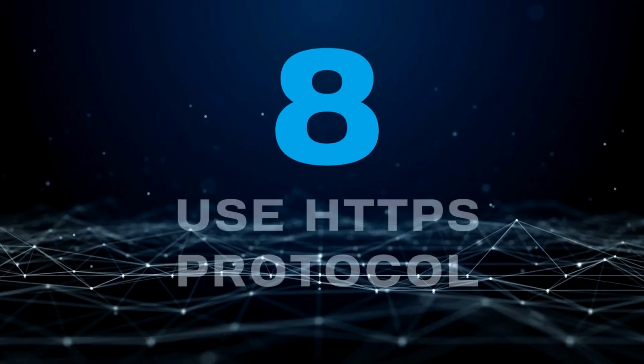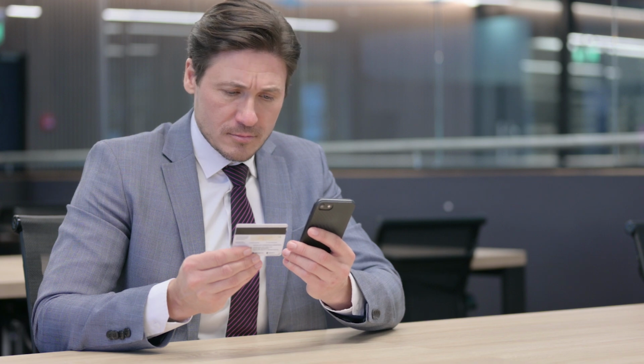Number 8, use HTTPS protocol. This tip isn't directly about how your URLs are structured, but it's closely related. Make sure your website uses HTTPS. HTTPS is a safer version of HTTP, ensuring secure browsing on your site and protecting users' information. Why does this matter for SEO? Because most URLs start with either HTTP or HTTPS. This means users can immediately see if your site is secure just by looking at the URL. If it doesn't show HTTPS, they might hesitate to click. Plus, having HTTPS can improve your Google rankings directly. Google prefers sites with HTTPS over those without it. So using HTTPS is important for more than one reason.